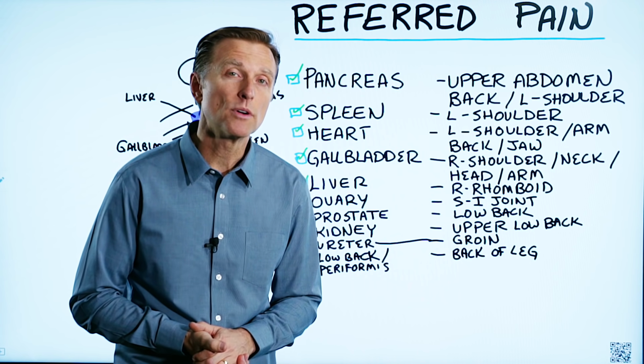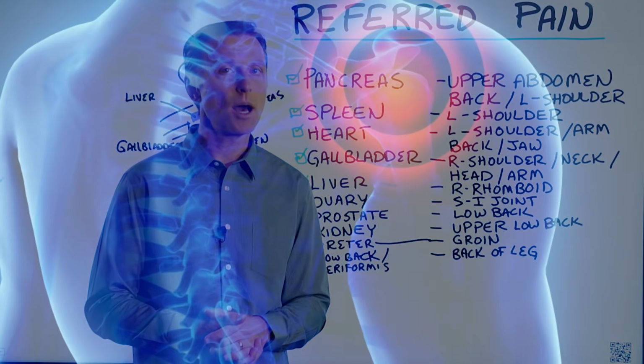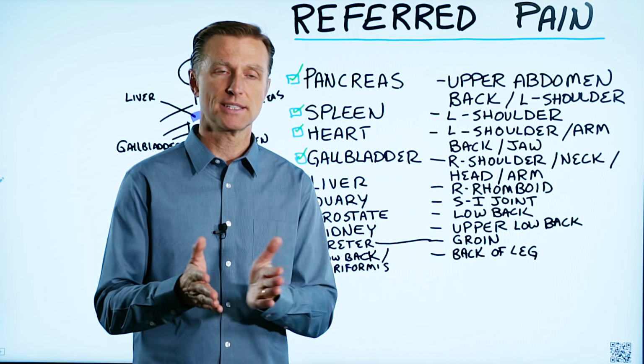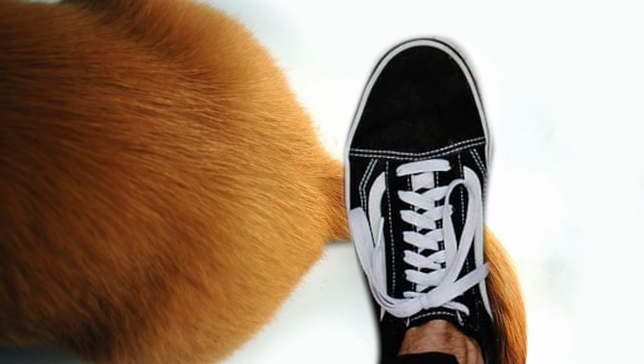Hey guys, today we're going to talk about referred pain. Now, what is referred pain? Basically, it's pain that is coming from a different location than where you hurt. So, for example, if you step on a dog's tail, he's going to bark through his mouth, right? You're not going to mess with the mouth. You'll take the pressure off the tail.